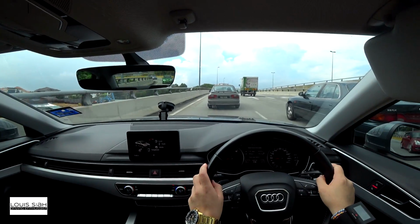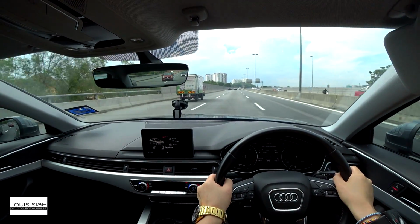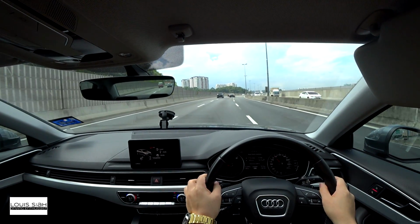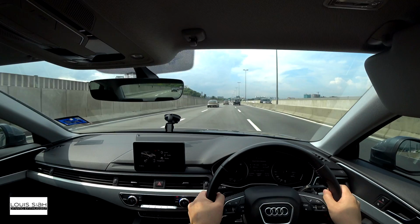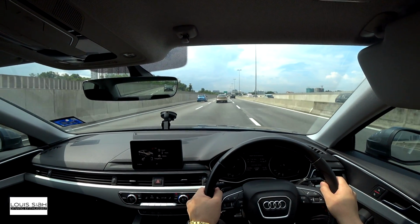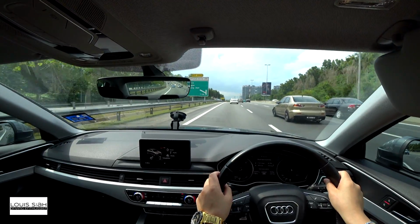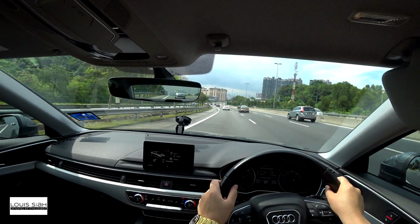The steering is actually quite sharp. It has a nice feel to it. And acceleration is decent as well. Oh, the traction control actually kicked in. The powerhouse of this car actually produces 190 horsepower and 320 Newton meter torque. And it has a 0 to 100 km/h sprint time of 7.3 seconds. And all that through a 7-speed S-tronic gearbox. The power delivery of this car is definitely not an issue. It certainly has more than enough power for your daily drive.